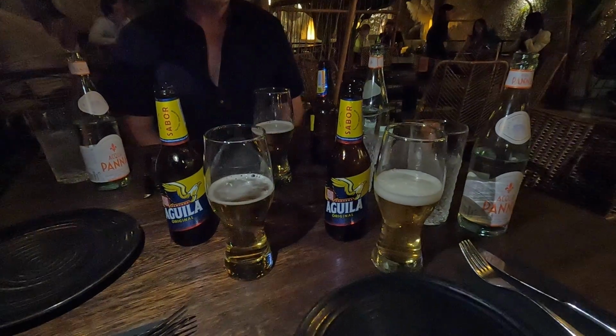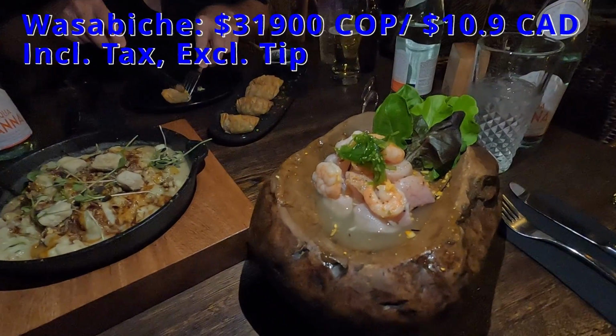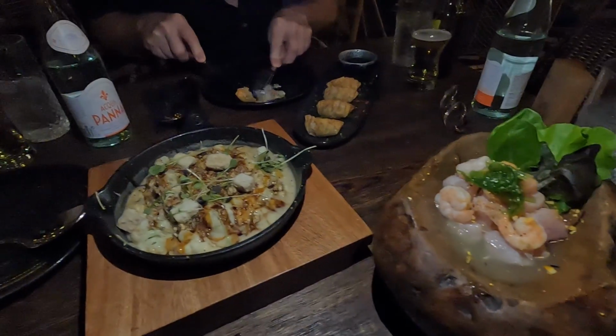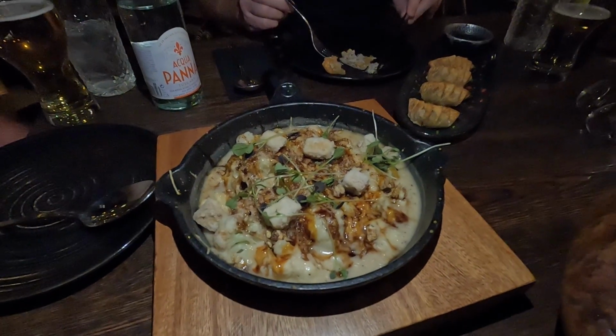To start our meal, we had a couple of Aguila beers to drink. Then as an appetizer, we shared the wasabiche, which is a white fish and shrimp ceviche with citric wasabi sauce and almond furikake, as well as the cauliflower with Gruyere and compound butter, peanut Gruyere cheese sauce, and balsamic reduction.